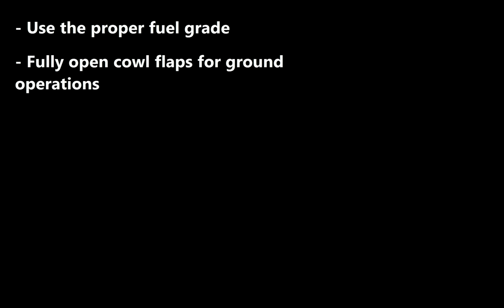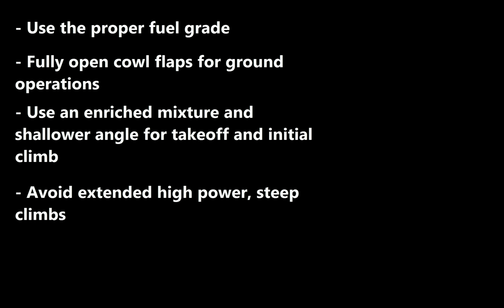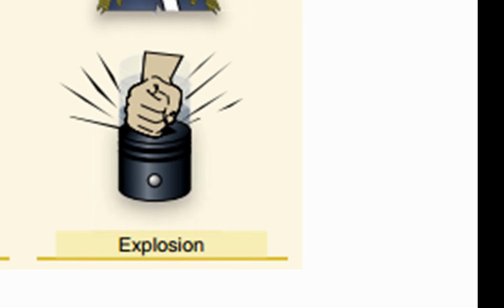Make sure the proper grade of fuel is used. Keep the cowl flaps, if available, in the full open position while on the ground to provide the maximum airflow through the cowling. Use an enriched fuel mixture as well as a shallower climb angle to increase cylinder cooling during takeoff and initial climb. Avoid extended, high-power, steep climbs. Develop the habit of monitoring the engine instruments to verify proper operation according to procedures established by the manufacturer.